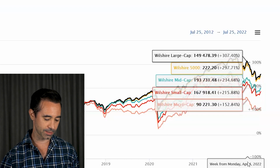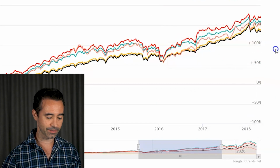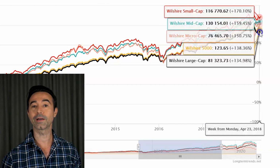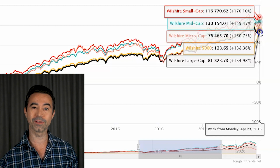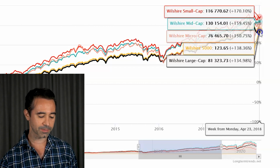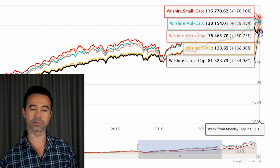Now, if we change this, here we're going from 2008 until around 2018, and we can see here, if you invested in small caps, you were actually rewarded over investing in large caps. So 170% return for small caps versus large caps, only 134% return. So a lower return during that time period if you had invested in large caps over small caps.